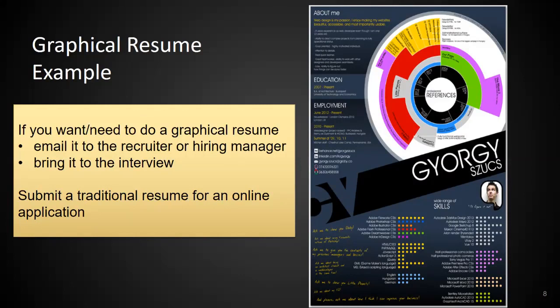So if you want to do one or need to do one because of your industry, certainly you would PDF it, absolutely. But I think you can email it to a recruiter or hiring manager if you have their contact information, and you can certainly bring it to the interview. But for safety's sake, to get your information across, I think submitting a traditional resume for an online application is the best way to go.